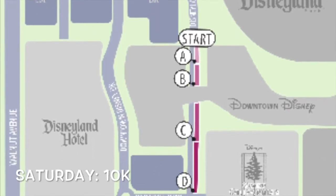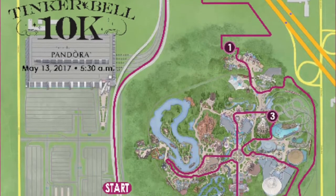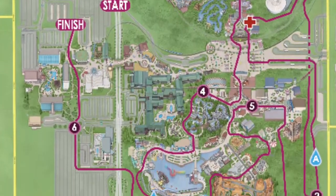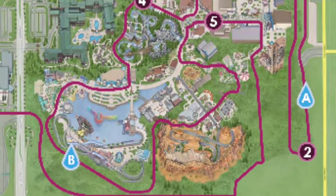Okay, Saturday's 10K is a little easier. You will start in the Lilo parking lot. Race start is at 5:30. You don't have that mad dash for the start line, so once you're there, you're there. Gear bag drop off is by 5:15 and the course runs entirely on property, finishing mere feet from where you started. Water stations are at about 2 miles and 4.5 miles.